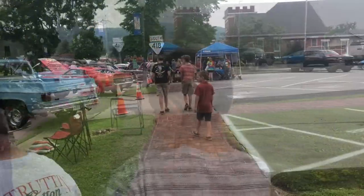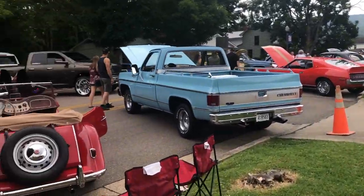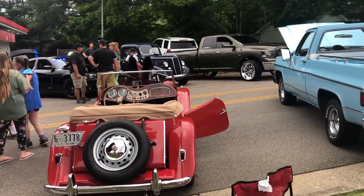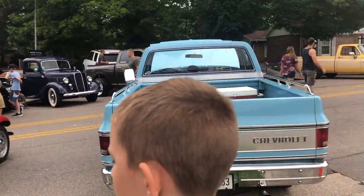They're restored. That's pretty. It's like just a little two-seater roadster. So look at the edge there. You can see the engine on that one. You see it?